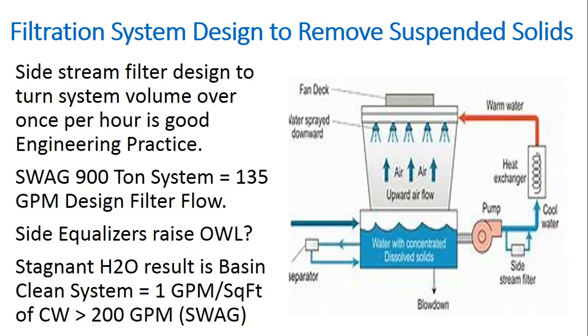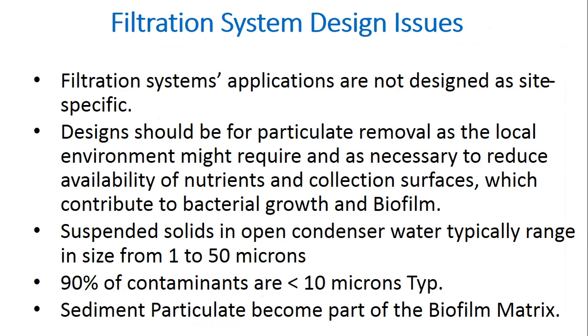Shockingly, the filter manufacturers go, why should I have that 5% when I can go to 1 gallon per minute per square foot or 2 gallons per minute per square foot of that basin? So now I'm selling a filter that'll pump 400 gallons per minute to keep that basin clean, because you've raised the water level because you're not operating where you are. So you're wasting money. You're totally over-designed, and you should not have to do that. They're not designed as site-specific. They go cheap. Certain designs are less expensive to buy and put in than the others.